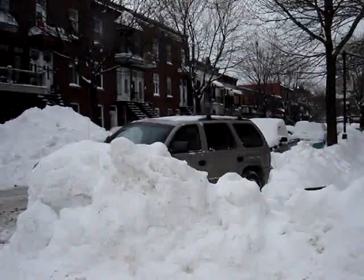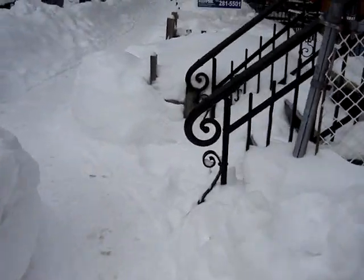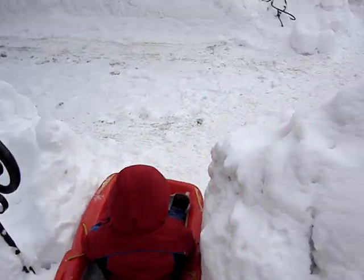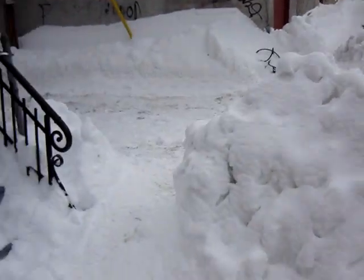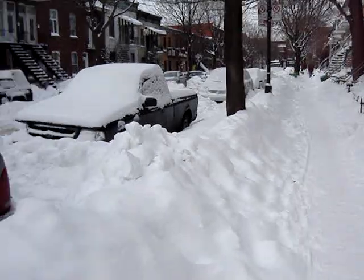So you can see here is another big pile of snow, and there's a little pathway between this staircase. You can see Tao is just getting pulled through there. So if you want to know, this is the obstacle course that we go through in order to go to the store. So this is what downtown Montreal looks like.